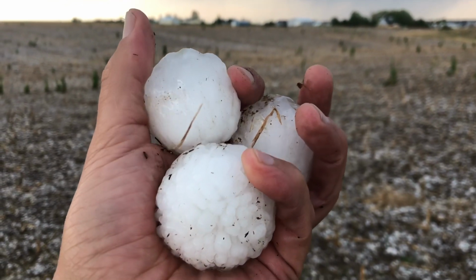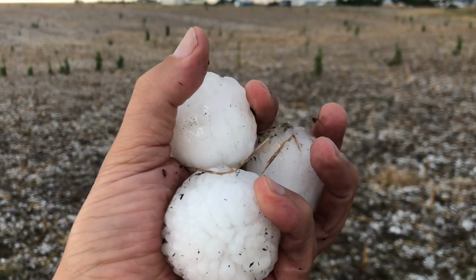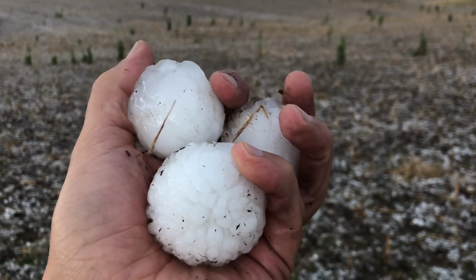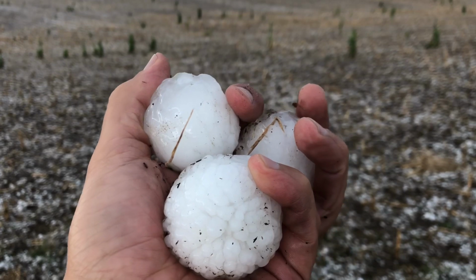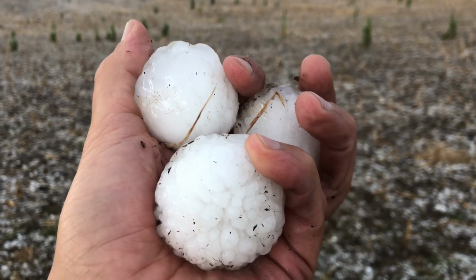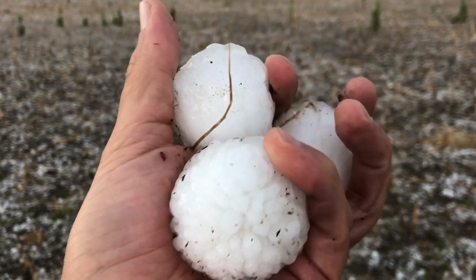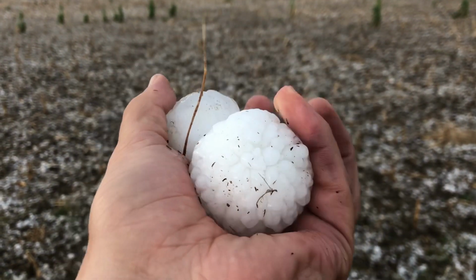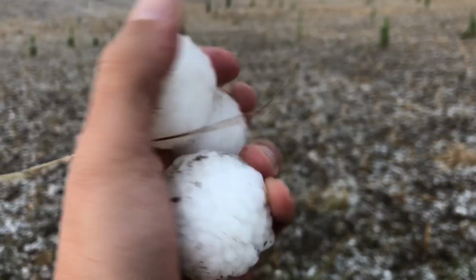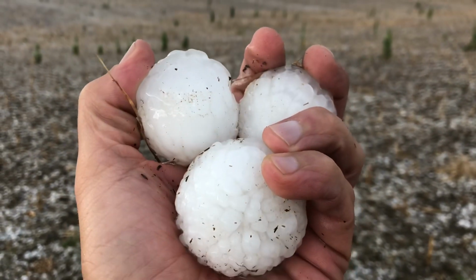And this is what happens when you get moisture and heat of August with cold temperatures aloft. That's very unusual of this pattern, with those strong mid and upper level winds of 30 to 40 knots, more than sufficient to create rotating storms with stronger updrafts that can drop very destructive hail like these. And this storm wasn't even severe warned when it was dropping these large hailstones.